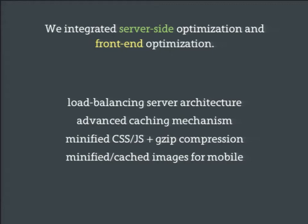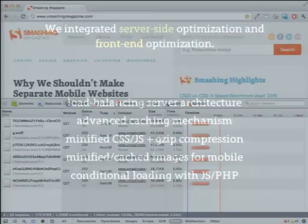We also tried to deliver minified or cached small images to mobile because we're using WordPress. Of course, when you upload an image to WordPress, you have thumbnails generated already, so you have to pull them, right? Didn't quite work out for us yet. We're working on that, though. And then we tried this Jeremy Keith approach with conditional loading, which turned out to be extremely difficult in our context, in our settings, so we couldn't use it as well.